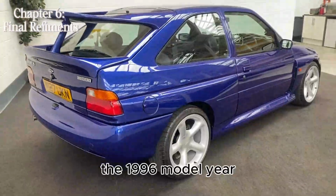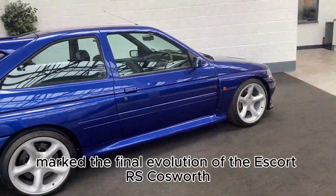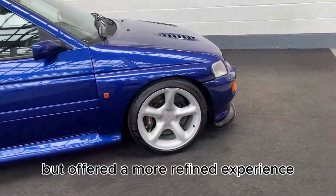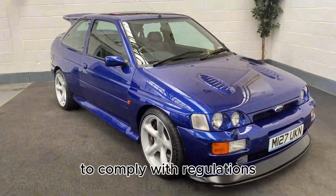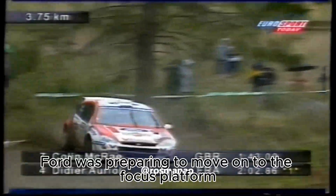The 1996 model year marked the final evolution of the Escort RS Cosworth. It retained the same engine but offered a more refined experience. Less lag, more comfort, and slightly better emissions to comply with regulations. Ford was preparing to move on to the Focus platform, but the Escort Cosworth went out on a high note.